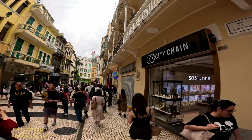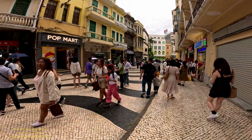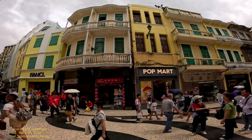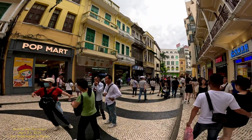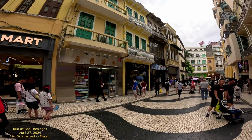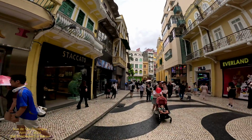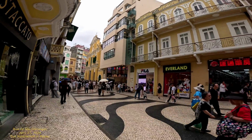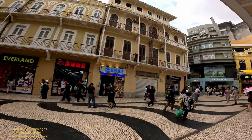So St. Dominic Street. This is kind of casually go down, checking everything out. Nice architecture. Yeah, actually when the street lights come on later, this will look amazing. I filmed it not too long ago. I'm gonna attach it at the end, so if you want to capture that in the evening. I filmed St. Dominic's square.